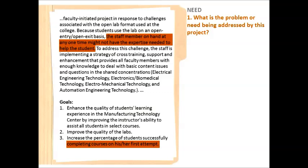And there's a clue down here as well that there must be a lot of students who aren't successful in their first attempts at the courses that require lab work. So let's be clear, the way we're solving the problem is faculty skills, but the problem itself is that students aren't getting the help that they need in the labs.